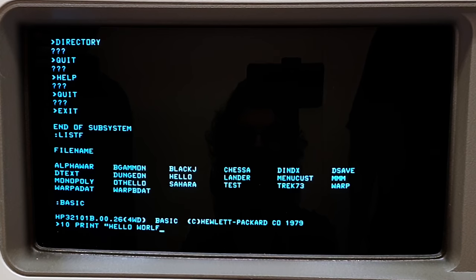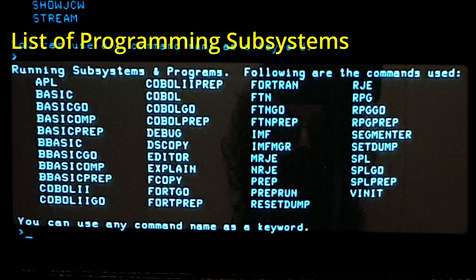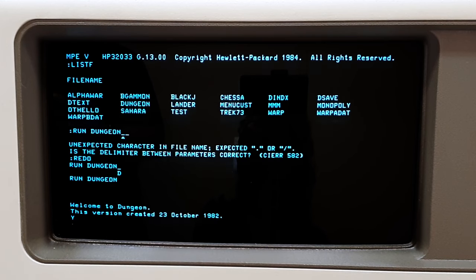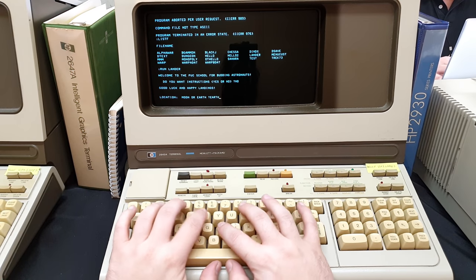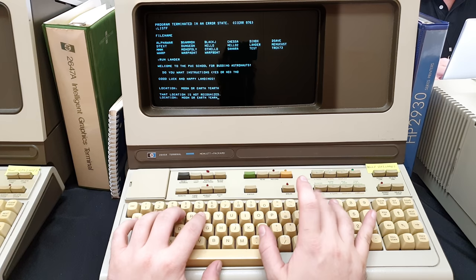As with essentially any system from this era, BASIC was available and I saw Fortran, COBOL, APL, and many other programming environments available. Of course, there were a few games. Fans of Zork might be interested in seeing its progenitor, Dungeon, and well, let's just say that there were plenty of time-wasting distractions available. All of these were text-based, although that might be because I was on a text-only terminal display.